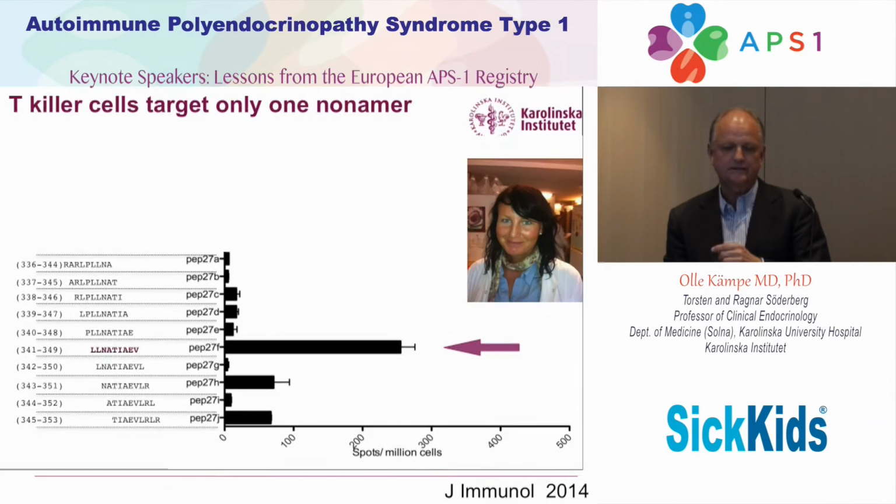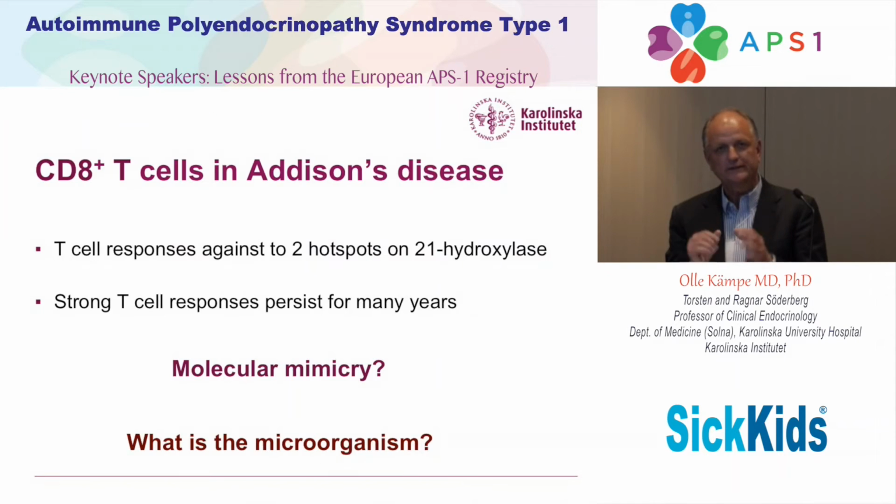So we went back to the peptides to change the amino acid sequence, just 1 amino acid at a time. So within this adrenal gland with thousands of proteins, 1 protein is attacked, and within that protein, it's only 9 amino acids that are selected. So why is that? We can say that all the T cells are only against 2 hotspots, 9 amino acids long, and the T cell response persists for many, many years. So our conclusion is that this is an old-fashioned theory back again, and it's molecular mimicry that might be responsible. It's a normal immune response against a microorganism that cross-reacts against the adrenal.